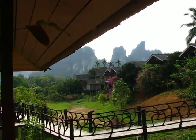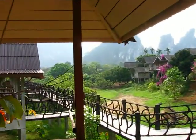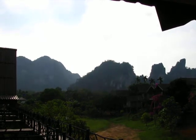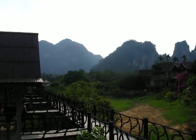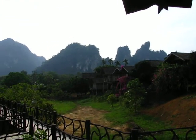Most of the houses are elevated up off the ground, and the greatest attraction of all is that the same scenery that you'll find at the lake you find here. The limestone karsts, these beautiful limestone cliffs that jut up out of the surrounding landscape. So this is the view from our front porch.